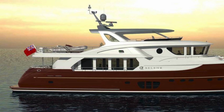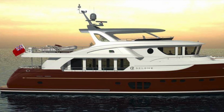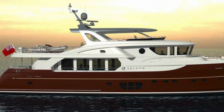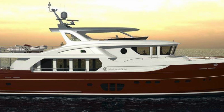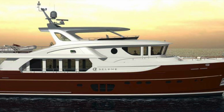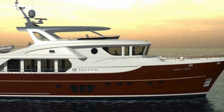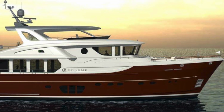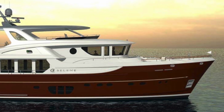The 92 has a length overall of 27.93 metres with a beam of 7.23 metres. Her full load displacement is just over 347,000 pounds, which is 158 tonnes. She has a maximum draft of 2.29 metres and carries up to 6,200 gallons or 23,467 litres of fuel.